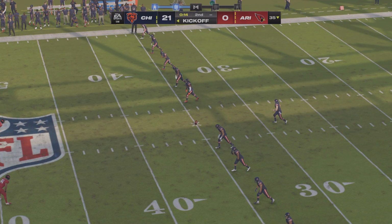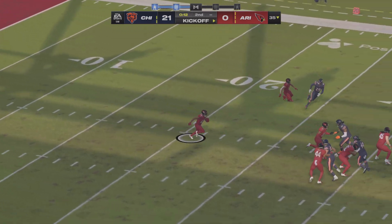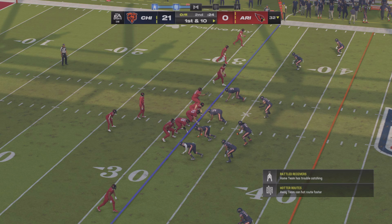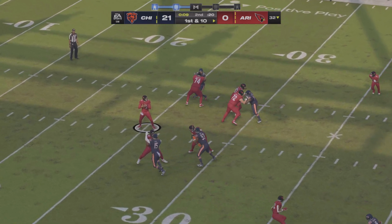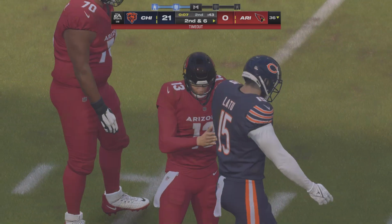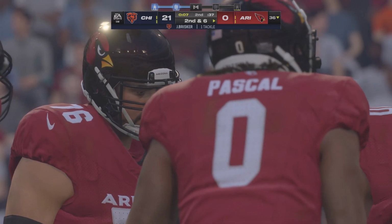So not much time to speak of remaining in this first half as the kick's away. Well, now how about this return? Arizona's offense at the line, ready to get their drive started. And with time quickly fading here in the second quarter, not sure how aggressively, offensively they want to play this. I think we'll find out just how much they trust their guys in this situation if they decide to take a shot.